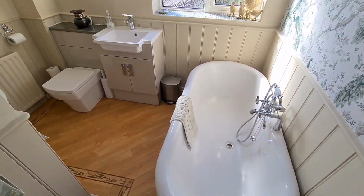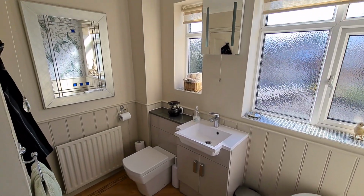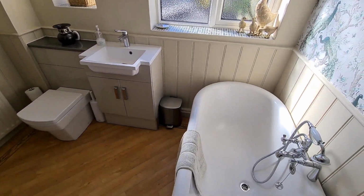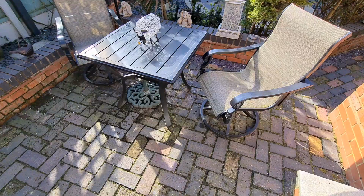I think you might have just caught me in the mirror there, so I do apologise. With my mask half down, I'd get told off here for not having my mask on, but luckily there's no one in the property at the moment. So yeah, very nice bathroom, hope you agree.